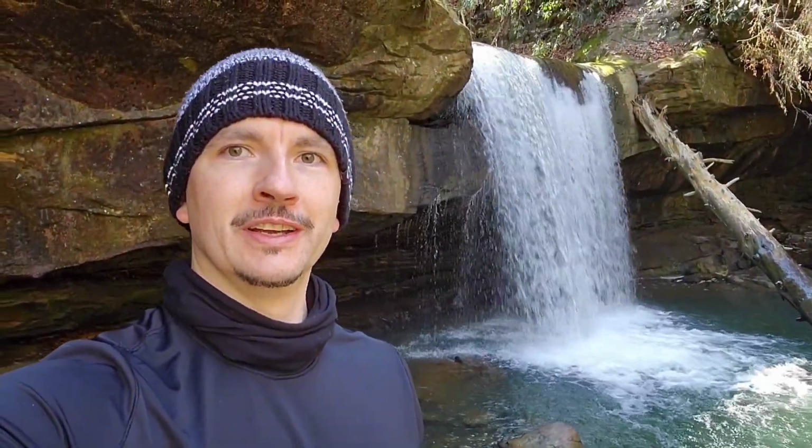Now here we are at Dog Slaughter Falls. We were able to come in from the opposite side. First time doing that, so that was pretty cool. Really good flow on the falls today. Got beautiful color in the water. Get that nice kind of blue-green during the winter.